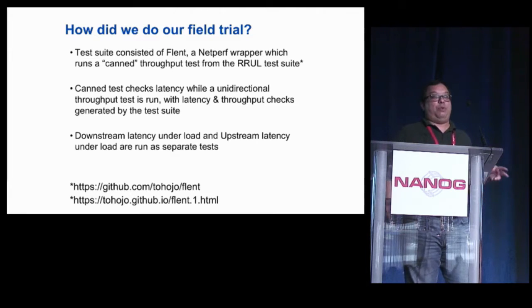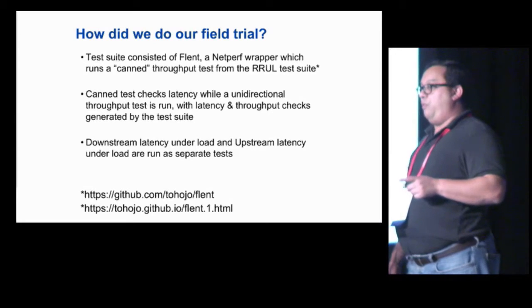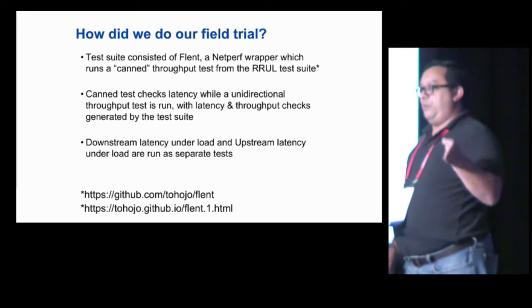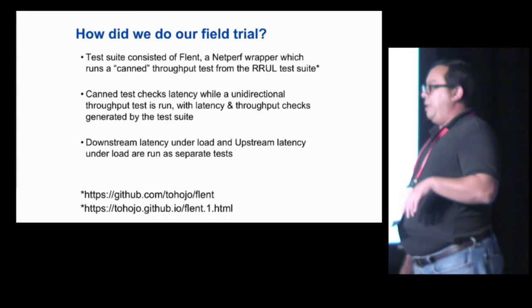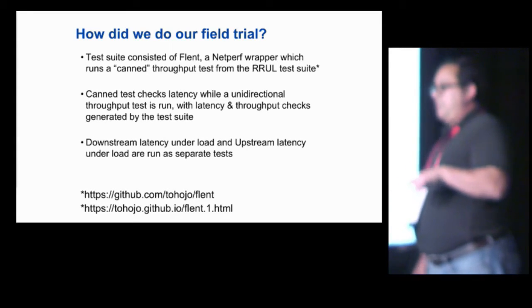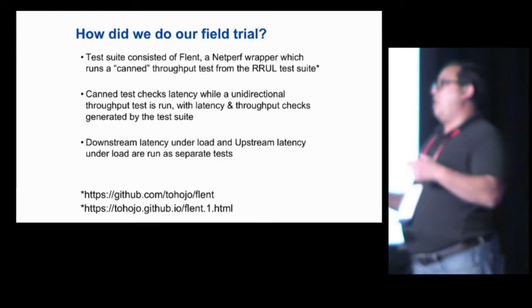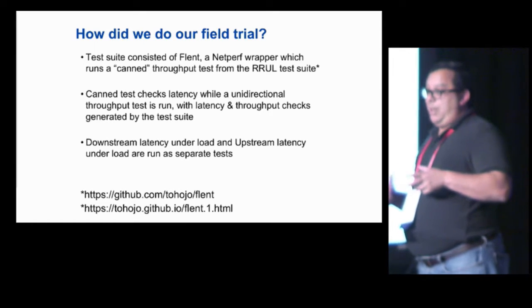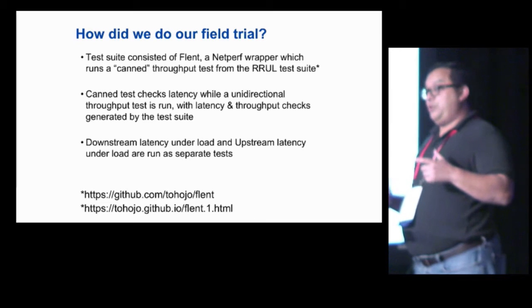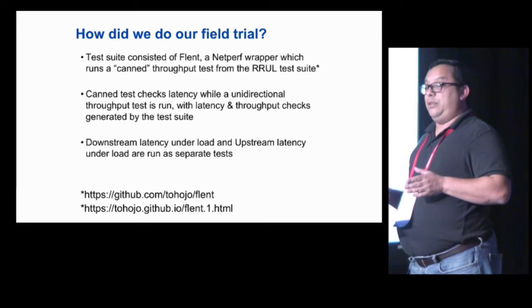The canned tests that we ran were basically doing unidirectional latency checks while doing the unidirectional throughput run. And this was all automatically generated. We just set it off to run at particular times of the day that I'll talk about, and we didn't have to intervene manually for the test. We did downstream latency under load separate from upstream latency under load. We were not trying to do it all together. We still don't see that model where upstream and downstream are utilized fully at the same time in our footprint. So we were able to just contain and bound some of the variables that we're looking at in this trial.